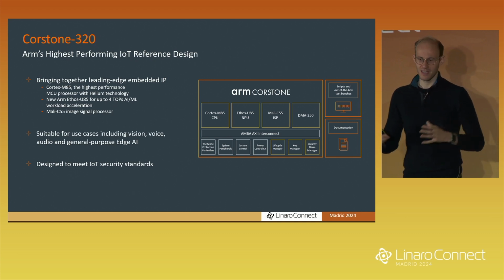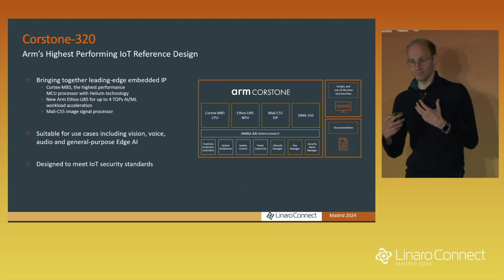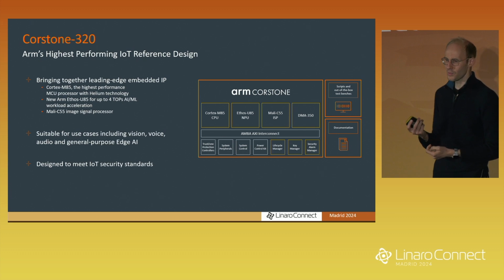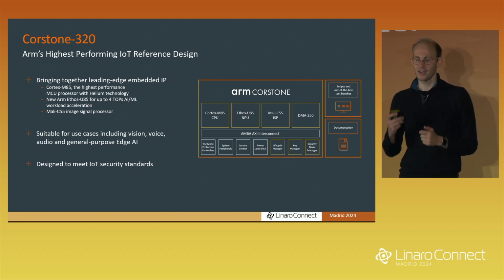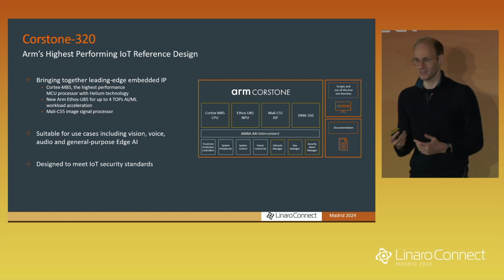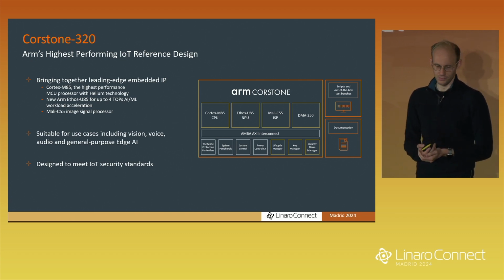In IoT, we also bring together our IP into subsystems in order to provide demonstrations of how the capability can be used, but also provide a reference implementation and reference examples to partners who may be looking to license the technology. With U85, we have a new Corstone reference design platform. That's the Corstone-320. It's our highest performing IoT reference design. We've paired it with Cortex-M85, which is our highest performance MCU with Helium vector extensions. And we also have a Mali-C55 ISP in there, which makes it particularly useful for low power vision applications, such as voice, audio, general purpose AI as well, in addition to battery powered smart camera.